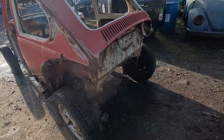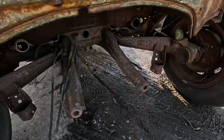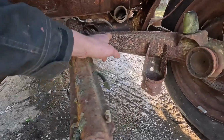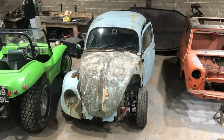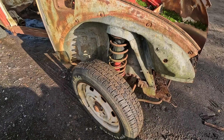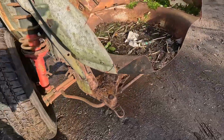This car was used for a parts car, so all the back end and front end has been cut off. There is no engine and gearbox, of course. But the main reason I actually bought this car was for these arms, the IRS rear suspension. I am wanting to fit this IRS rear suspension to my Beetle that I'm restoring, my very first car. The 1303 Beetle also had the front struts, which is independent.